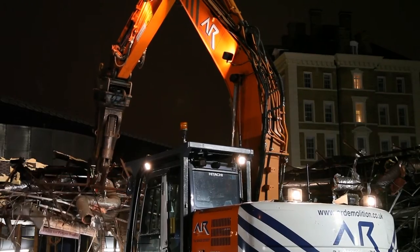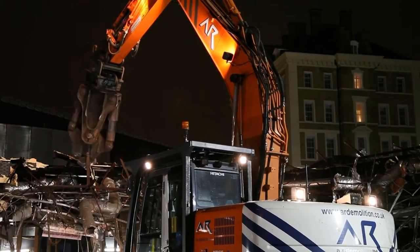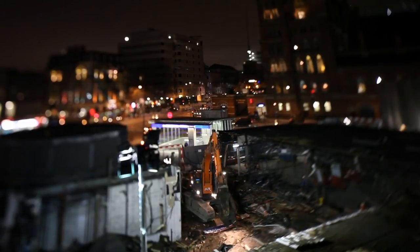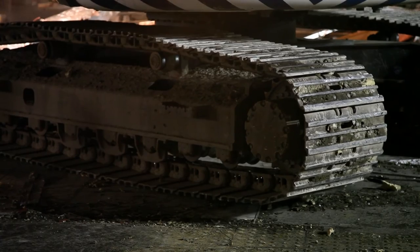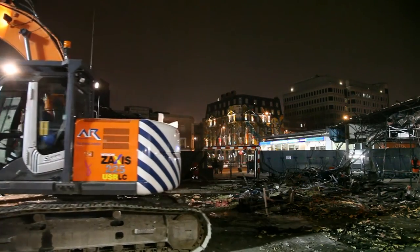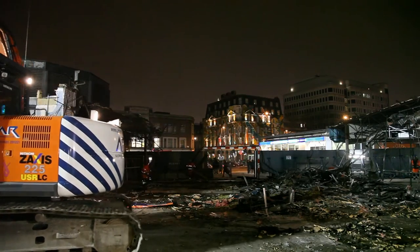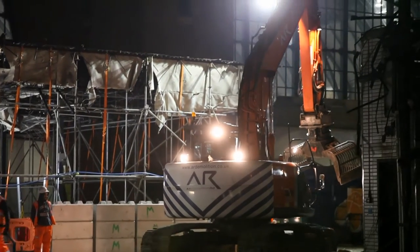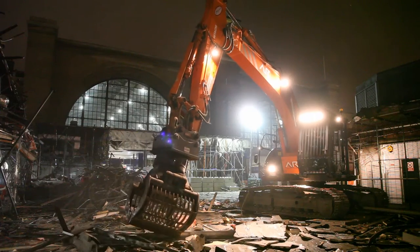Currently we're using a 20-ton excavator fitted with various attachments which allow us to progressively demolish the structure. This has specially devised tracks which are wider than typical, which allow the load to be spread. Because we're operating on a slab which has got very strict limits to how much load we can impart on it because of the substructures which are below us, this has been the nominated kit.